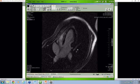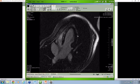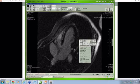And this may be a late gadolinium enhancement study, because we certainly do have some nulling of the left ventricle. If that's true, then there may be some septal gadolinium enhancement there. And this is not a stack. This is just one single image. But it looks like they did a Look-Locker, nulled the LV, and have some septal late gadolinium enhancement for whatever reason there. Let's go back.